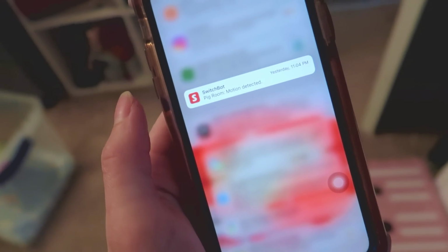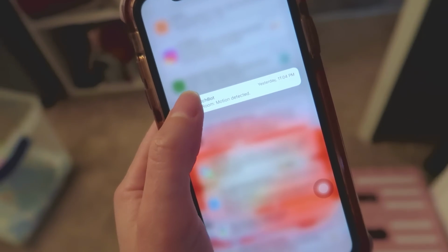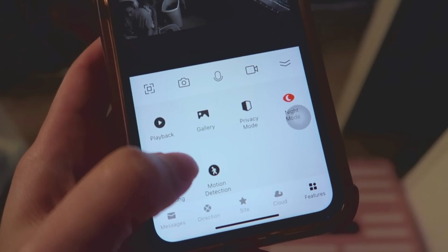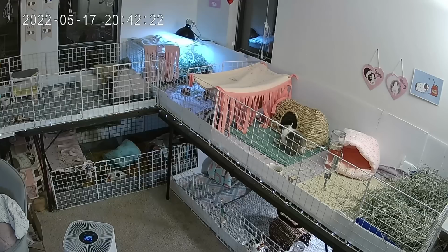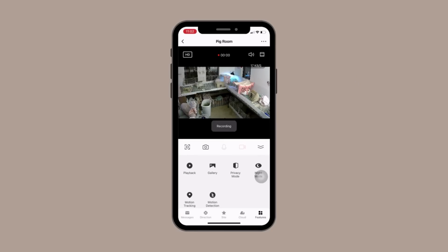The camera also sends me notifications whenever it detects movement. And if you install an SD card into the camera, it can record and store past movement footage as well. It's honestly such a comfort to be able to monitor my guinea pigs when I'm out of the house or out of town, and Switchbot makes it super easy to do. I can actually record and take photos through the camera using the app. There's also a feature where I can speak through the camera, talking to my phone remotely.